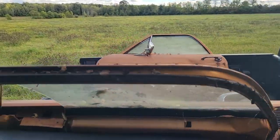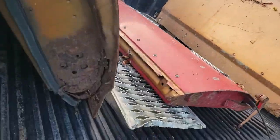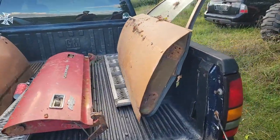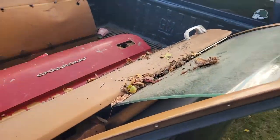Look at the score for today. Now, tailgate and 2 doors. Thing is, we're gonna check out what doors are better. These ones are the ones I have, because I'd like to take a set and empty them right out and make them super lightweight, get rid of the windows, probably leave the frame, but who knows.